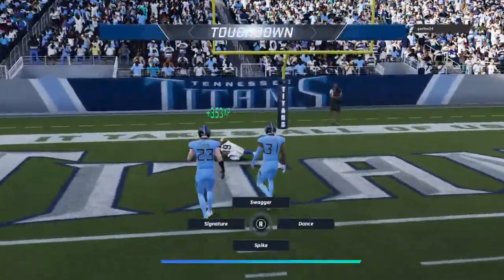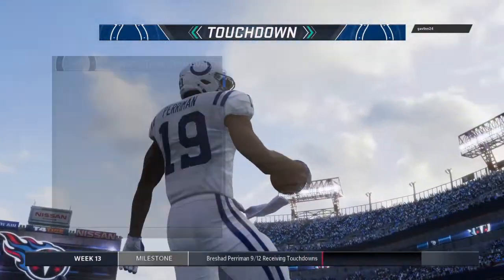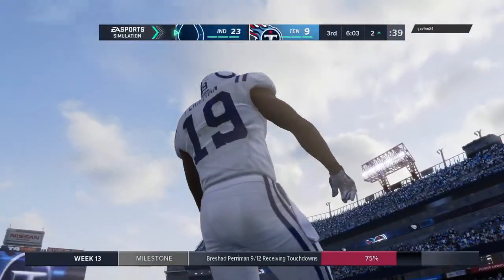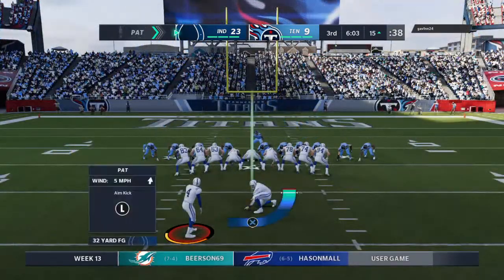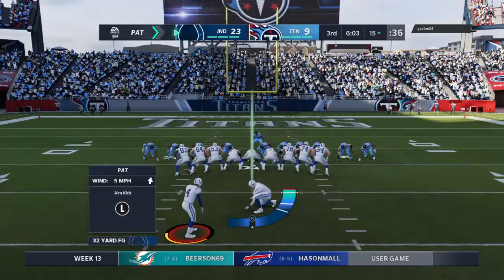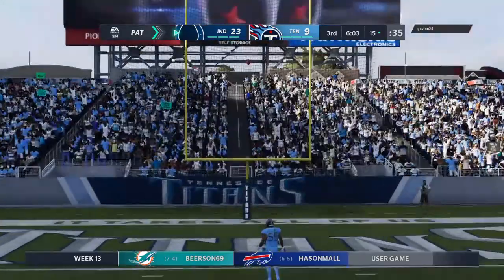And he takes this one in for a Colts touchdown. Complete. Brashad Perriman, 79 yards. And the Colts are able to grow their lead. Lining up for the point. And correct me if I'm wrong, that was just a simple fly route, wasn't it? No, there's nothing to correct at all. You've got it down pat.